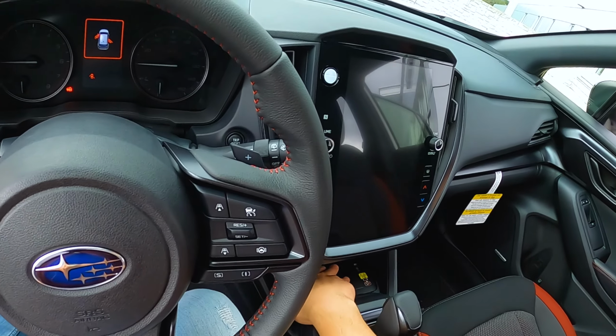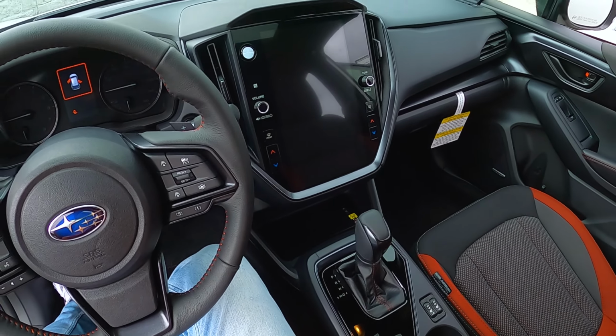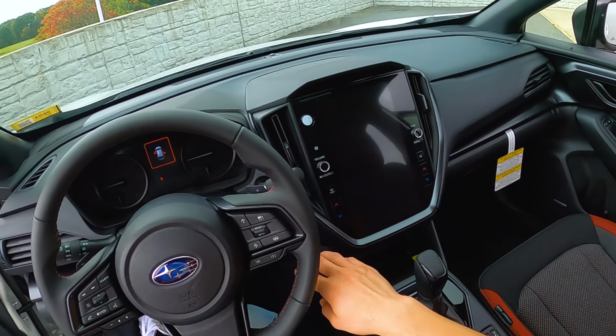You've got a wireless phone charger, which is amazing. Super happy to see Subaru doing those wireless phone chargers. I think that is something amazing to have when you're on a drive. So let's go ahead and start this up.